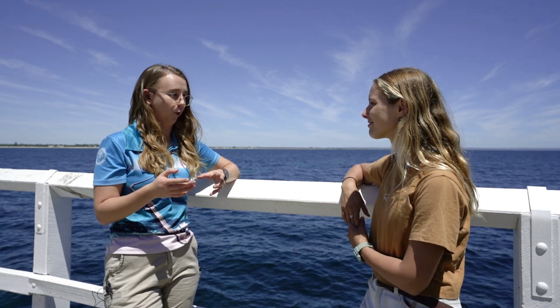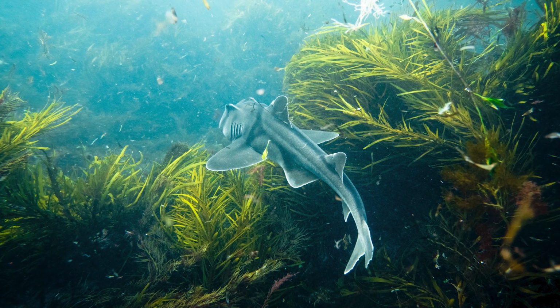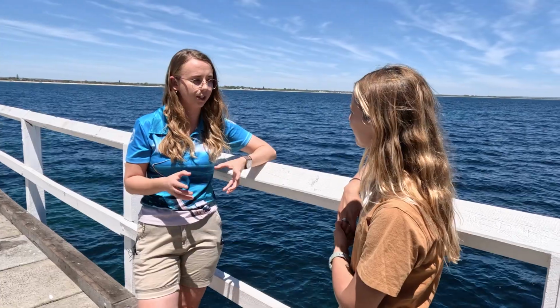What about sharks? Do you see sharks in this area? Not so much the big sharks, which is what people are normally asking about. We do get Port Jacksons and little wobbegong sharks and cat sharks around, so the little bottom feeding guys. Not so much the big sharks because it is quite shallow here, so there's not much for them to eat.